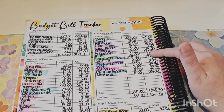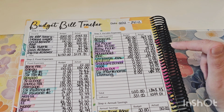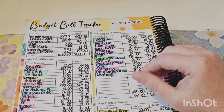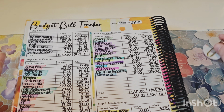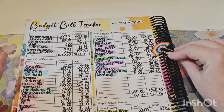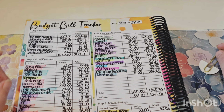Personal, we spent £39 in total out of the £50, so that's £25 for me, £25 for hubby. I just write his £25 off. I don't care what he spends it on, and then I track mine. So his £25 came off that. So I spent £14 if my maths is correct. God, I'm so tired, guys.